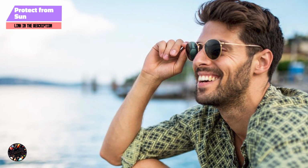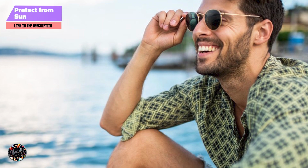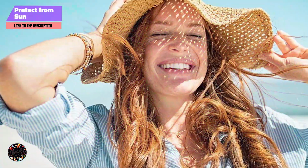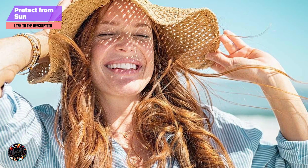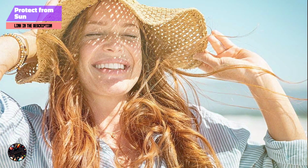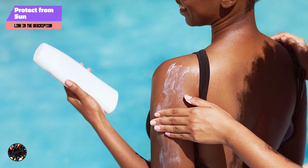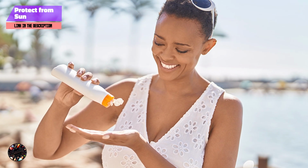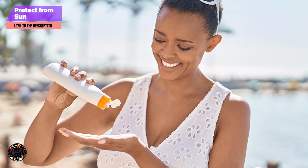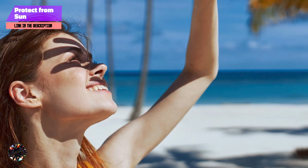Usability: these products are quick and easy to apply, taking just seconds before heading out. Moreover, they're suitable for all hair types, whether you've got straight, curly, or treated hair. Durability: while physical protection like hats lasts all day, UV sprays typically require reapplication every 4 hours when exposed to intense sunlight. Choose long-lasting products with water resistance for more durable protection during sweaty activities or swimming.